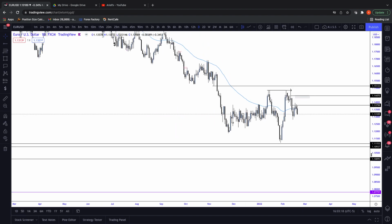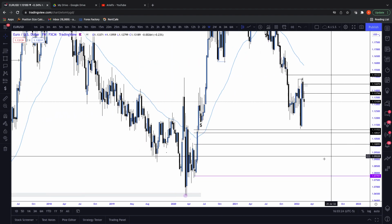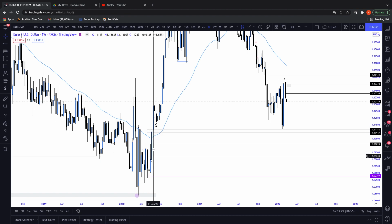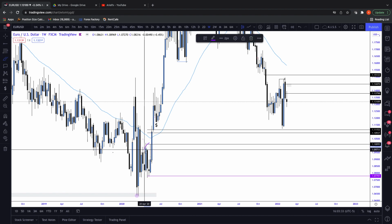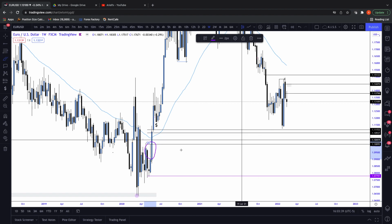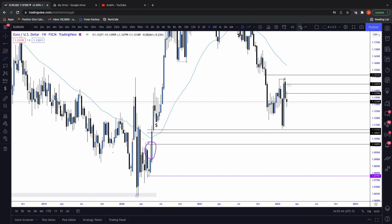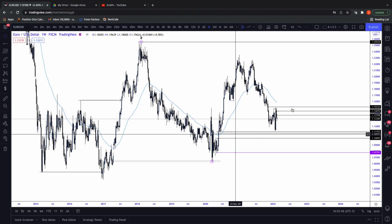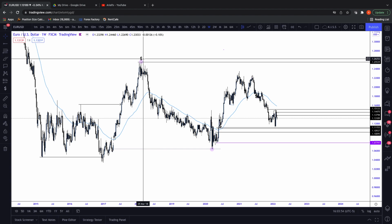EU, I'm not changing my bias. I want to see lower prices on EU. I want to ultimately see us fill in this old gap, where I expect some sensitivity, but ultimately come down into 1.1 that I've been talking about for weeks and refill this wick here. 1.09 is my downside target on EU before possibly looking at dollar death again for another expansionary move, to go take out the liquidity resting above this high.